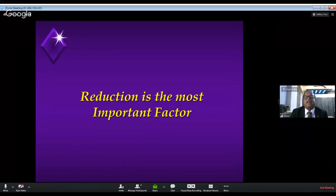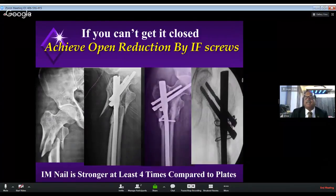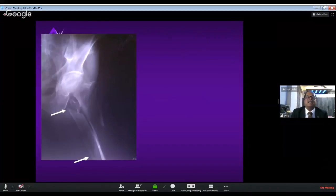Friends, reduction is the most important factor, as I said, and I have talked. If you cannot get a closed reduction, there is no harm in opening and putting back the fragments and fixing them with either screws or wires, as in these cases.